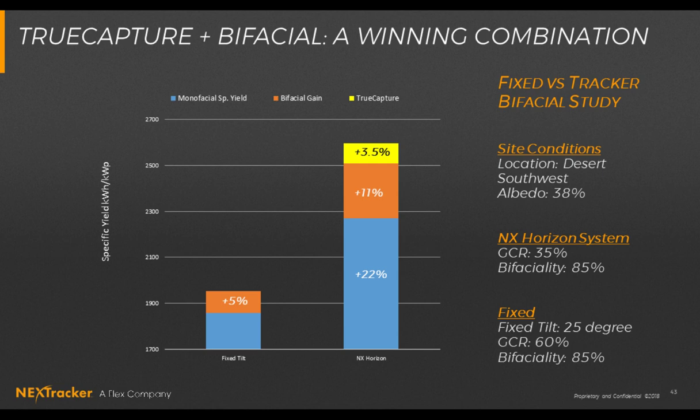TRUECAPTURE and bifacial together, we've compared to fixed here. As Scott mentioned, there's still a lot of fixed going on. Bifacial works exceptionally well in a tracker because the more granular the size of the array, the better, and for east-west configurations on shadowing. Venkata, the results of the study you ran, would you like to cover these briefly, and then we'll turn over to Q&A. Yeah. So this site is in desert southwest, a moderately undulating site. Some of the assumptions are on the right side, how a fixed system is typically built versus how a tracker system is typically built.